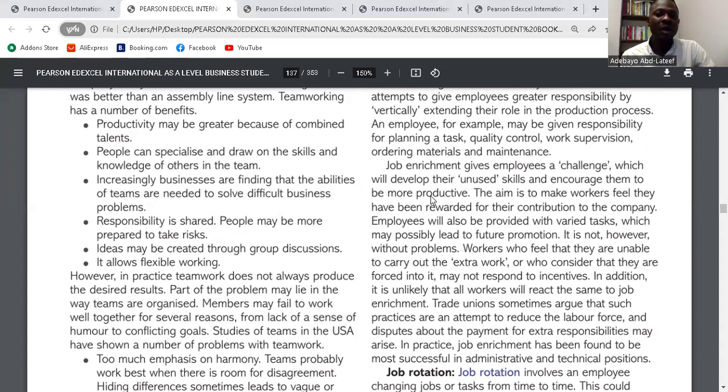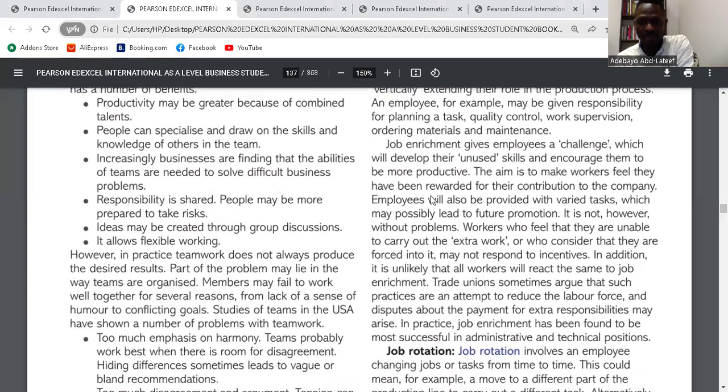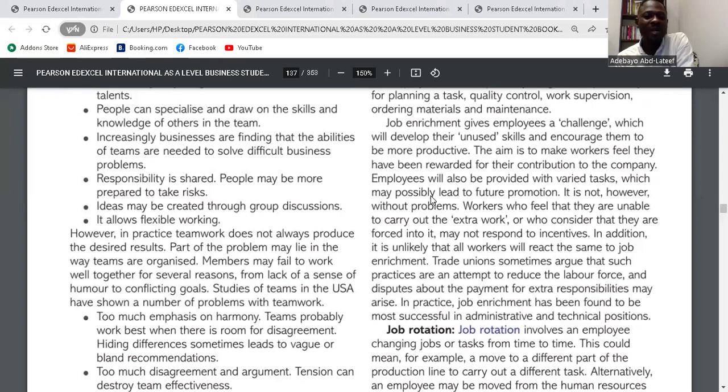Workers who feel that they are unable to carry out the extra work or who consider that they are forced into it may not respond to incentives. In addition, it is unlikely that all workers will react the same to job enrichment. Trade unions sometimes argue that such practices are an attempt to reduce the labor force, and disputes about the payment for extra responsibility may arise. In practice, job enrichment has been found to be most successful in administrative and technical positions.